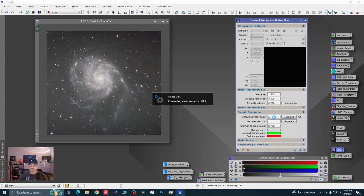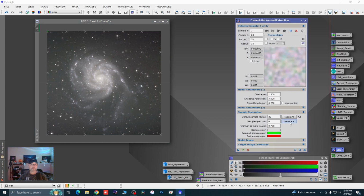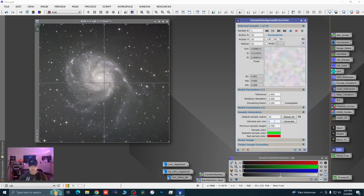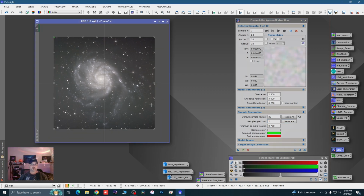I'm going to increase my sample size to 20. And I think I'm going to do an array. So I'm going to do 6 samples per row. I'm going to hit generate. And you can see I got kind of a dark corner up here. So let me bump the tolerance up to 2.5. Hit generate again. So now we got all of our doodads. See if we can get a few more samples per row. Cool.